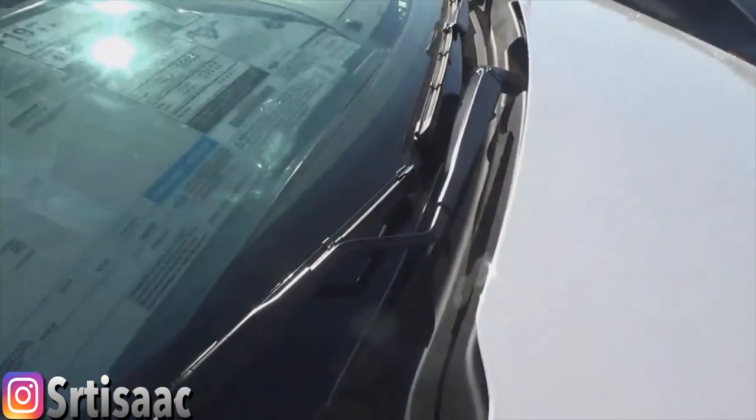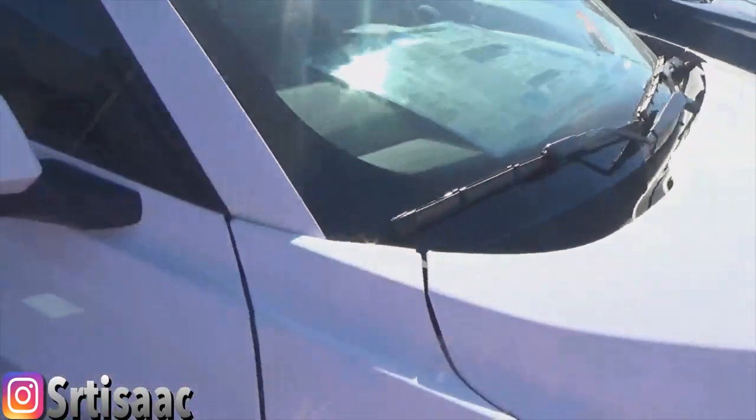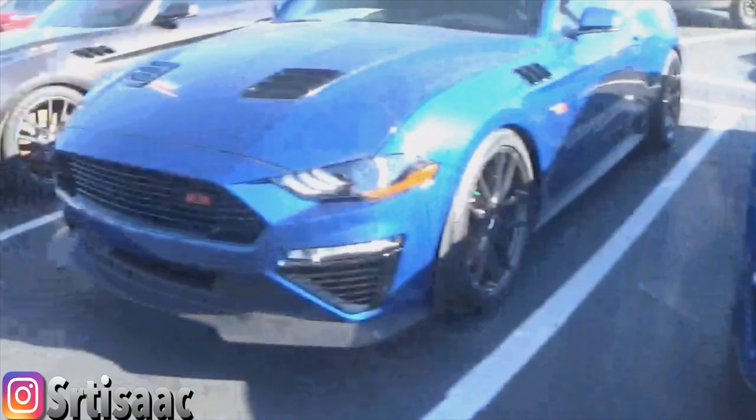52,000. 56. What is this? This is a 2022. This is 2023. Is it a manual? No. Okay, stop looking at that one. That's a blue one. Oh my God, guys, it's a Roush.